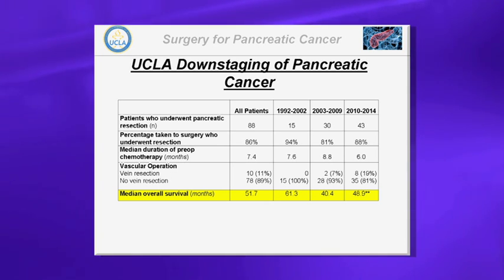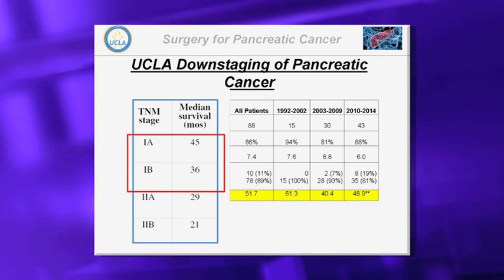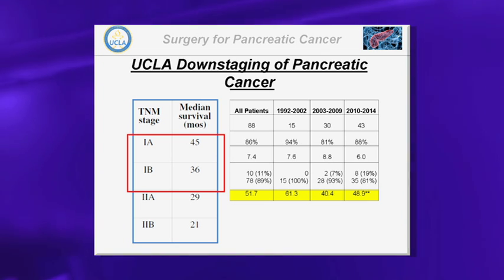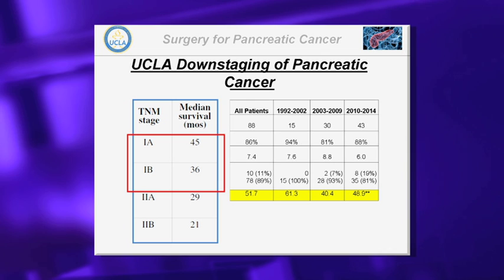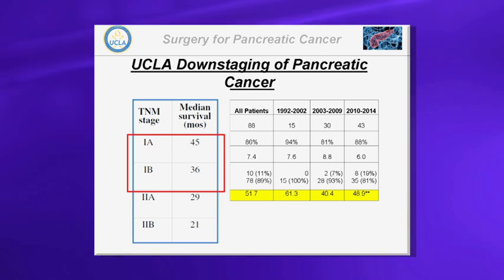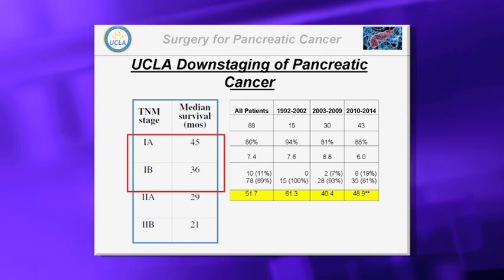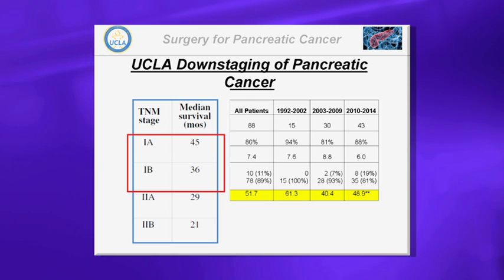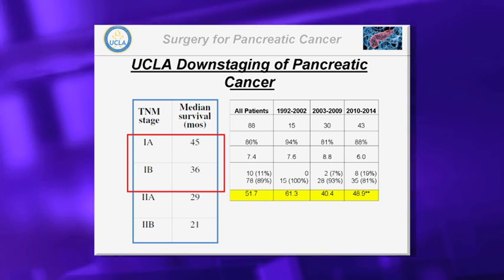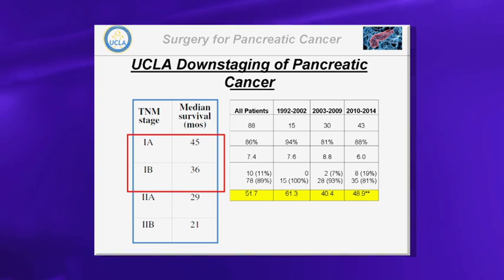If you compare this with our overall survival of potentially resectable patients who went to the operating room right away before receiving any therapy, this is about equal to those stage 1A or 1B cancers, which are really small cancers that are confined to the head of the pancreas. So we're able to get these patients who have treatment and undergo surgery into the same situation as those who present with a 1 centimeter tumor. So very, very encouraged by what we're seeing here.